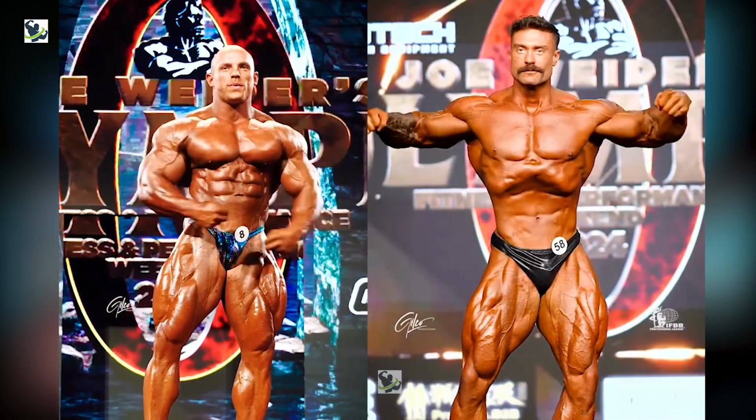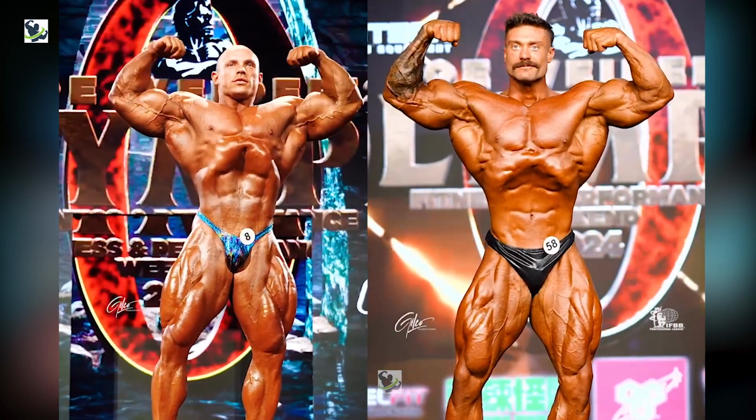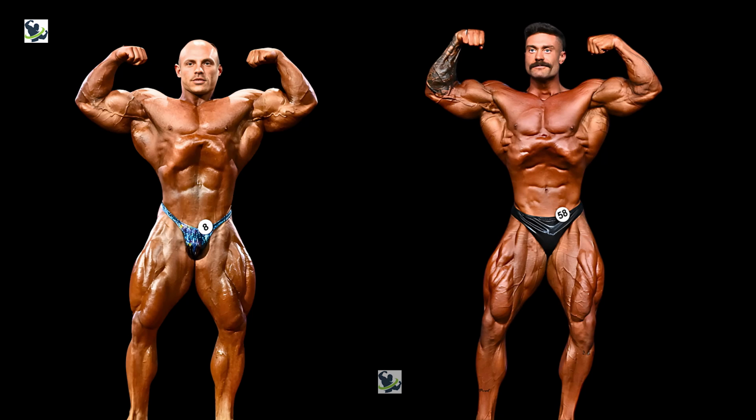In the front double biceps pose. Martin Fitzwater, known for his compact muscular build, displays strong arms, thick forearms, and a balanced structure. His biceps may not be his best feature, but his overall density and conditioning help him stand out. His shorter stature allows him to create the illusion of more thickness.